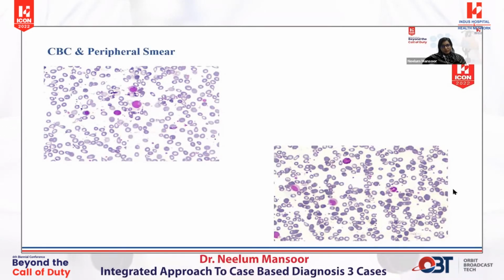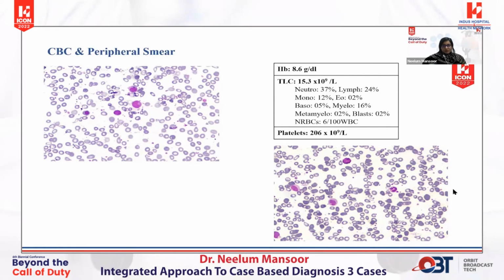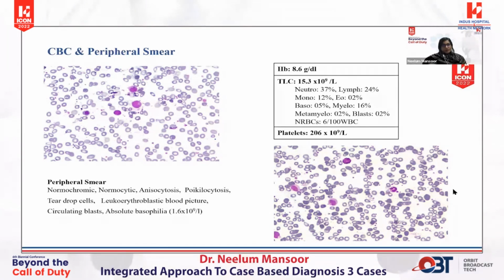This is the blood film of the patient received with the bone marrow biopsy, and the CBC parameters were hemoglobin 8.6 along with leukocytosis, a leukoerythroblastic blood picture, left shift, and circulating blasts, while the platelet count was normal. In the blood film, you can see there was anisopoikilocytosis along with numerous teardrop cells, which I have highlighted by arrows, and the leukoerythroblastic blood picture. Absolute basophilia was also found in the smear.